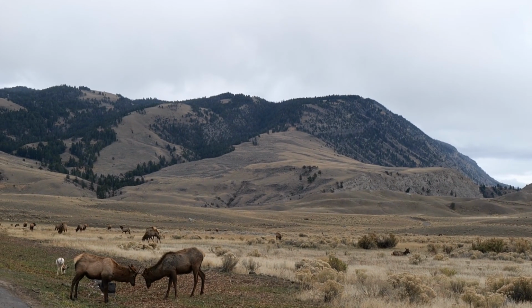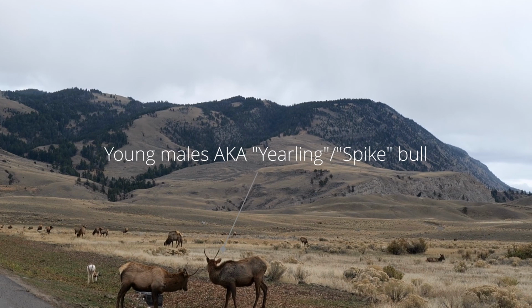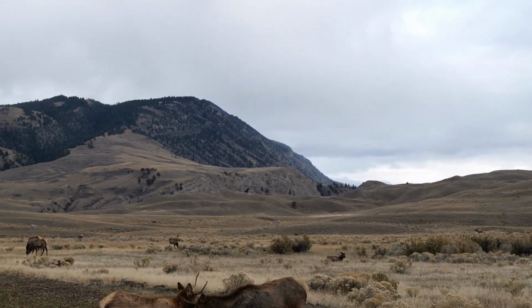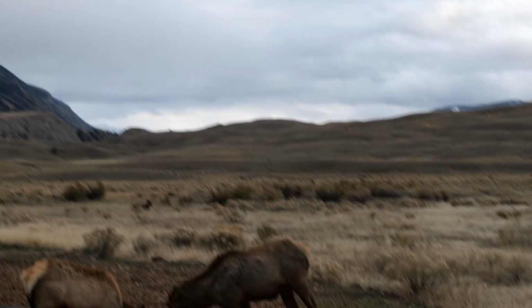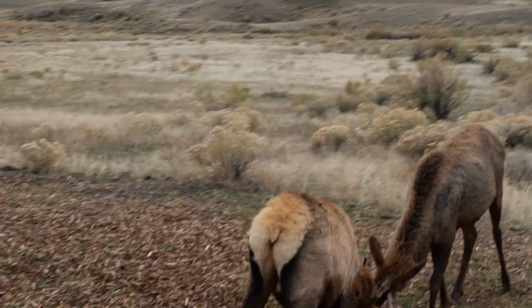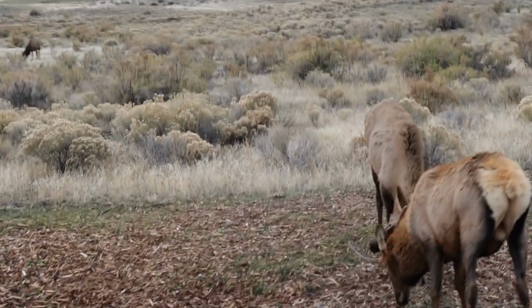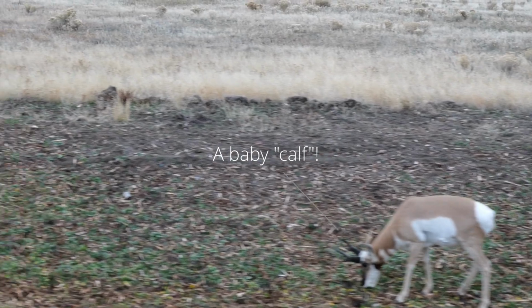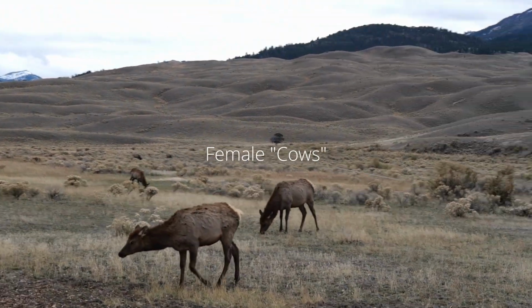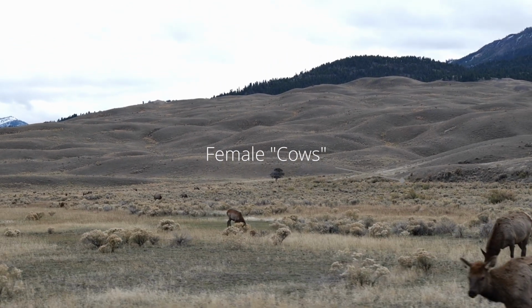We saw two spikes, also known as young male elk, off the edge of the herd, rubbing their antlers to attempt to attract mates. You can tell a spike from a mature elk because they only have two long antlers, no branches. That's amazing. We also saw two baby elk called calves. And there were several female elk cows.